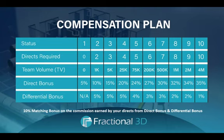So like I said, you can work through that and play with those numbers however you want to do it. But at the end of the day, that's how it works. You got direct bonus and indirect bonus. In addition to that, there is a 10% matching bonus on the commission earned by your directs from the direct bonus that they get and differential bonuses.